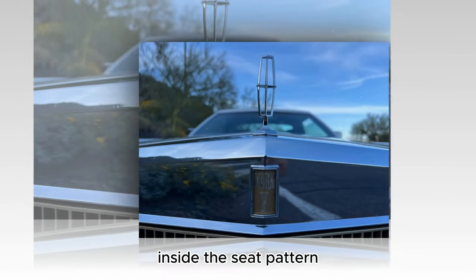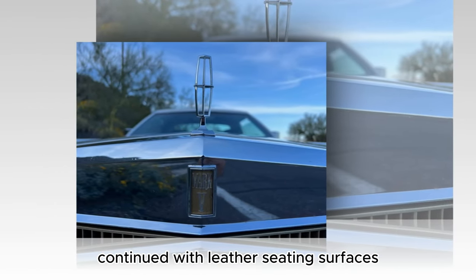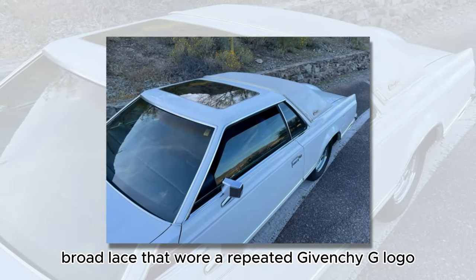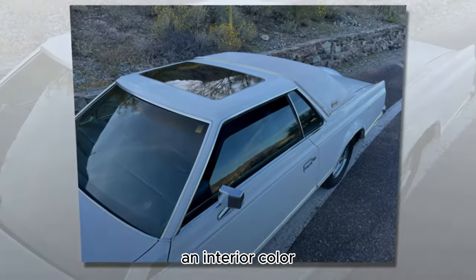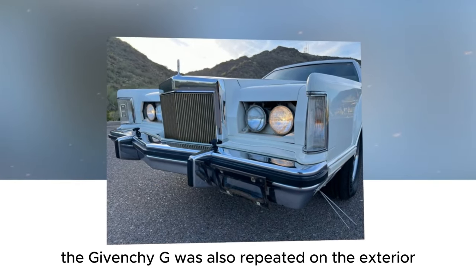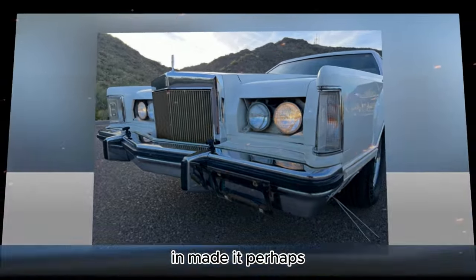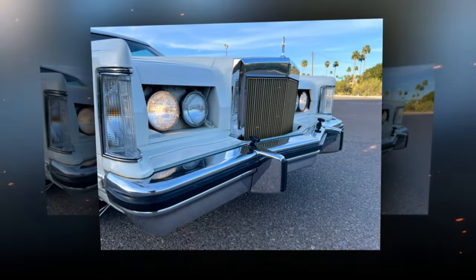Inside, the seat pattern unique to the Givenchy of 1978 continued, with leather seating surfaces and a horizontal strap of embroidered broad lace that wore a repeated Givenchy G logo. This time the color theme was dark crystal blue, an interior color not shared with any other designer series. The Givenchy G was also repeated on the exterior as part of the pinstriping and made it perhaps the most vulgar of the designer series cars in 1979.